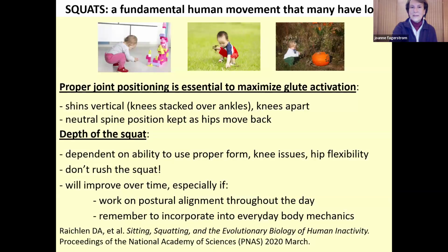And this is what we did when we were little. Squats are truly a fundamental human movement that many of us lose over time. And so, you can't rush into squatting down to pick something up off of the floor, the way I was showing, but you can slowly get your body used to that kind of movement. And it's just good body mechanics.